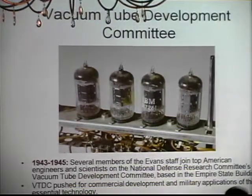The Vacuum Tube Development Committee met at the Empire State Building in the 40s, I think it was mid to late 40s, and it was a committee of all the nation's top engineers and technical managers to figure out better ways to push commercialization and practical uses of vacuum tubes so that the military could have them for lower cost.